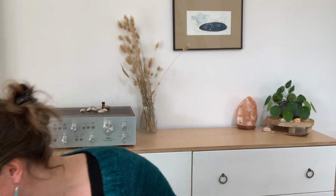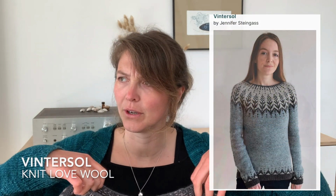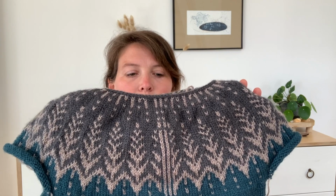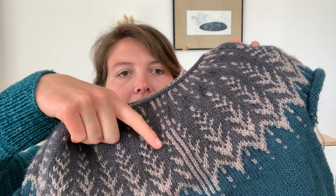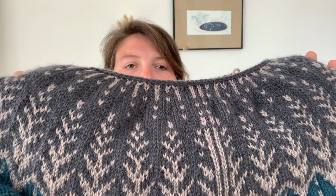And then, of course, this is, I already talked about it last time, so I won't bother you too much with this project. This is the winter stool again from Jennifer Steinkaus. I think her name is Knit Love Wool on Instagram. I actually knitted the color work again, and you still see a little bit of the, how you say, the bumps, but I think it's a little bit better. So the problem was that I carried the float every time in the previous one, every time underneath one another.